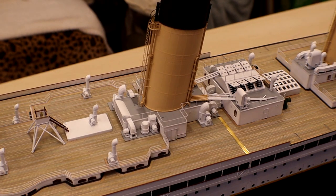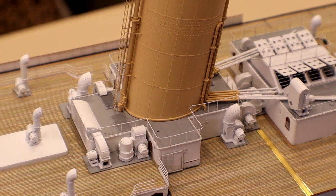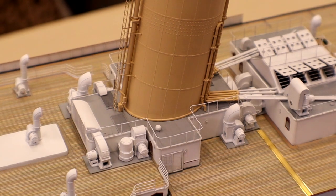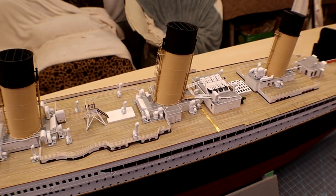Okay, we're back over here at funnel number 3. And what I want to do is zoom in here so you can see. There's a hole right there. That hole is not addressed by anything in the KA instructions. It's just there. So I went and pulled out the kit instructions and found out that there is a part, I believe it's Hotel 9. It's this little piece that Trumpeter intends for you to put there. So that's what I did for this piece on the port side of funnel 3. Go to your kit instructions.